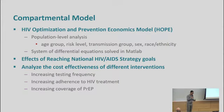The two projects we're using this compartment model for are assessing the effects of reaching national HIV/AIDS strategy goals, though I'm not sure that goal is still in place. And we're also analyzing the cost effectiveness of different interventions, including increasing HIV testing frequency, increasing adherence to HIV treatment, and increasing the coverage of prevention drugs.